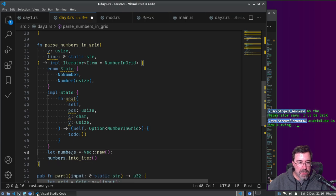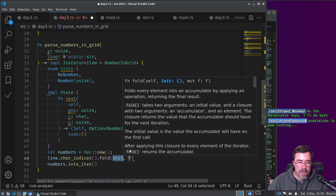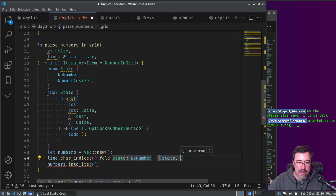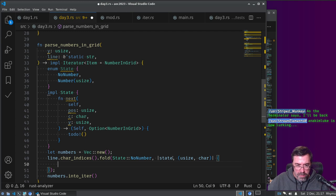So, given that, I think what we do is we say numbers is a new vector, right? We can do a fold on all the characters in the line, so line dot char indices dot fold, and the initial is state no number. The function gets the state and the next thing, whatever the item is. Do I get it as a tuple? I don't think I do. I think they are not in a tuple, so I have to give these names: this is position and this is X. Position's X, the character is C.